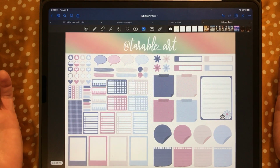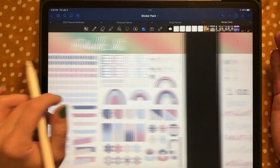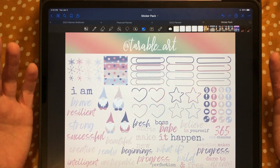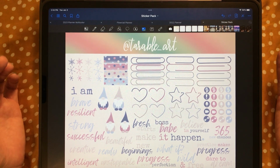But as always, the first 2 pages are the same, so you'll see the stickers that you've always seen. But then on the 3rd page is where we get into some of our new stuff, and this is mostly centered around January or winter, and then a few little stationery pieces.